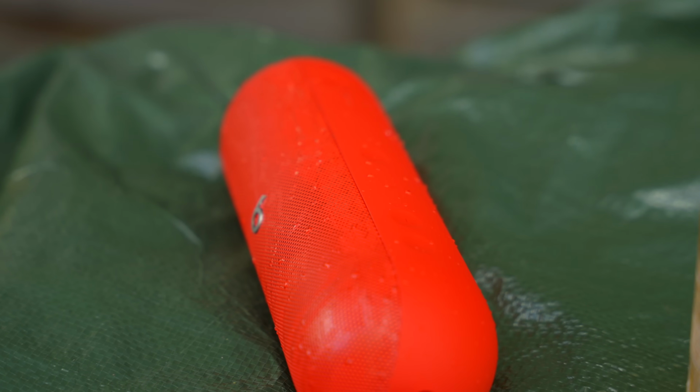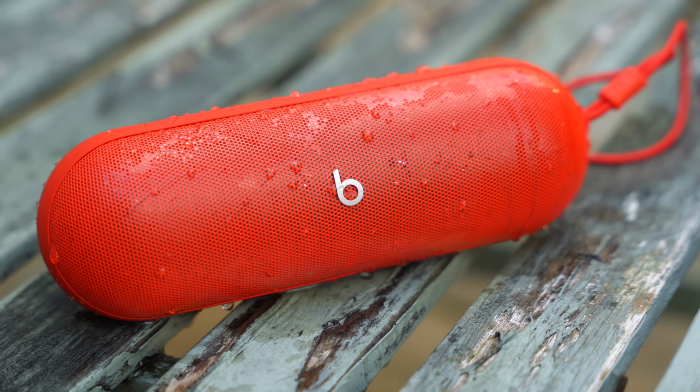There are other options out there. You can go for JBL, you can go for Soundcore, you can spend less if you want to. But if you're a Beats person, if you're just interested in trying something different, this is worth it.